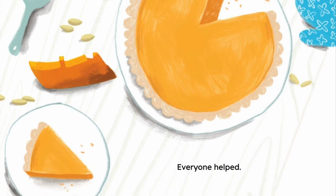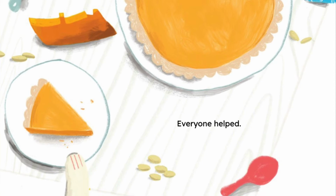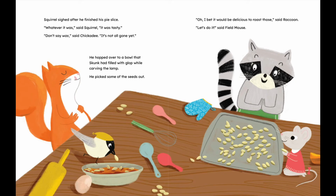Oh, there are all our things that go into making a pie. Spoons and eggs and whisks, all different types of things that we need. Squirrel sighed after he finished his pie slice. "Whatever it was," said Squirrel, "it was tasty." "Don't say was," said Chickadee. "It's not all gone yet."